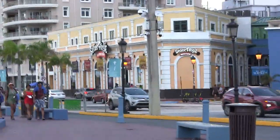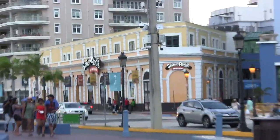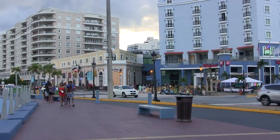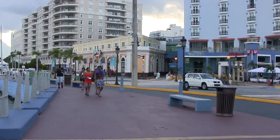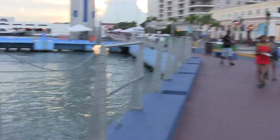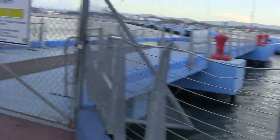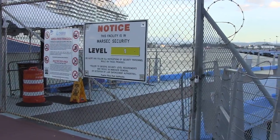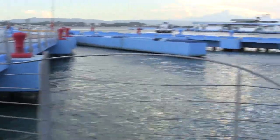There still are some gorgeous old buildings around the harbour. That yellow building looks pretty old. And the Sheraton. Well, it's not old. Okay, this is restricted. It's a level 1 security. Okay, so even when there's nothing there.